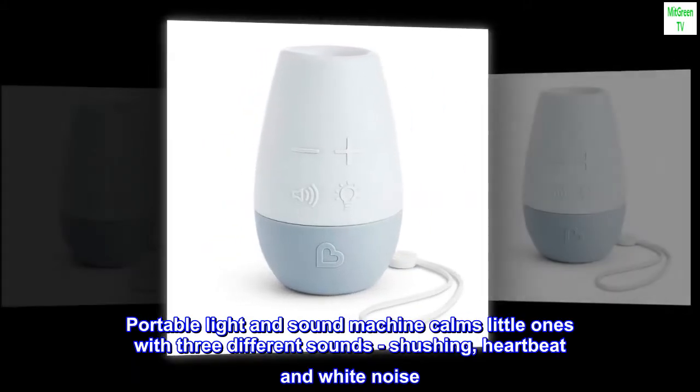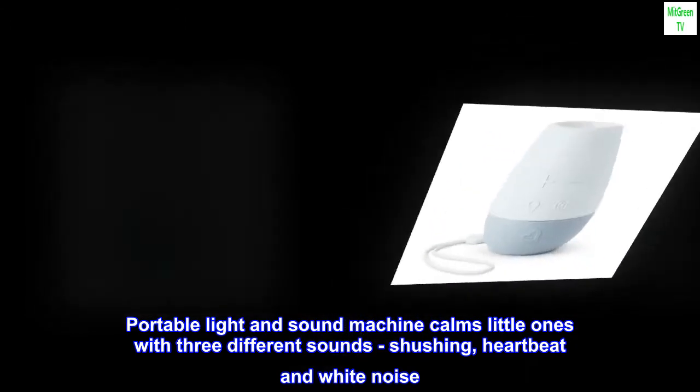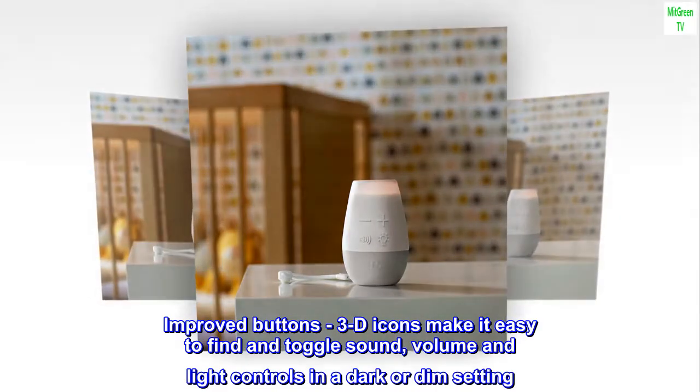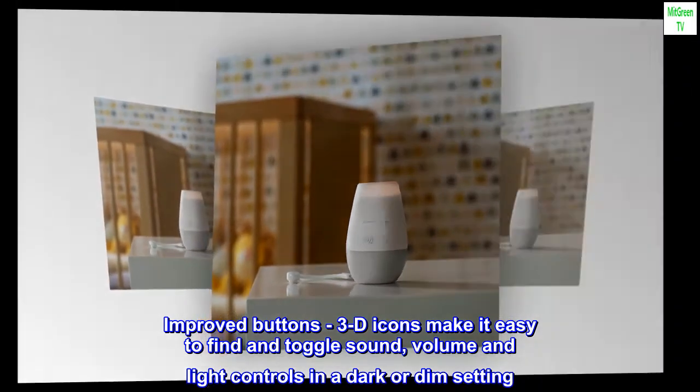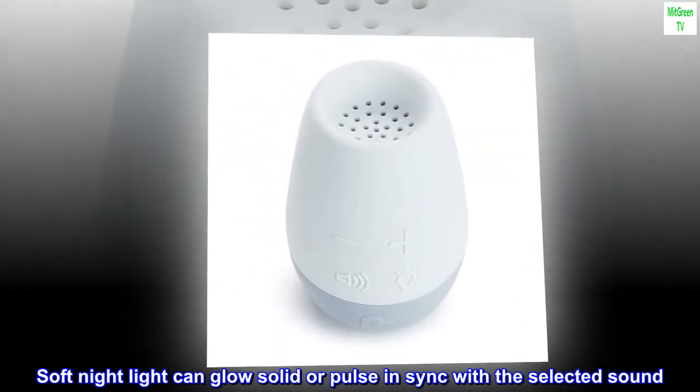Portable light and sound machine calms little ones with three different sounds: shushing, heartbeat and white noise. Improved buttons with 3D icons make it easy to find and toggle sound, volume and light controls in a dark or dim setting. Soft night light can glow solid or pulse in sync with the selected sound.